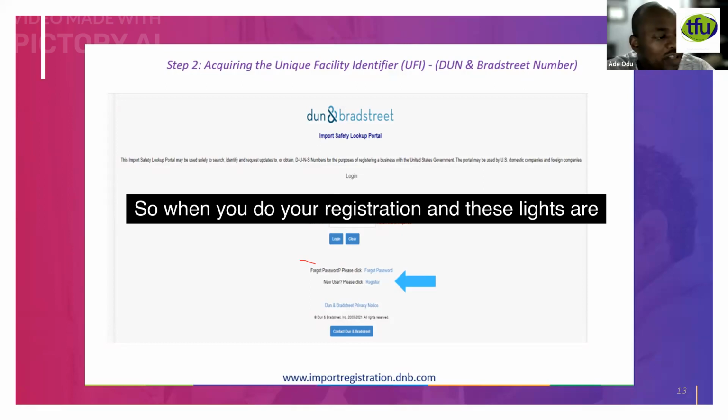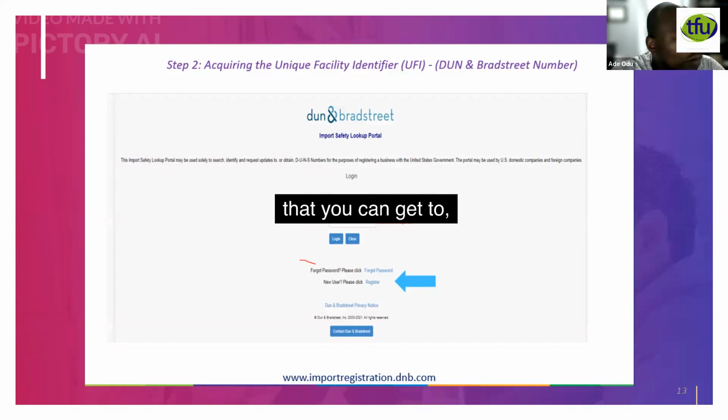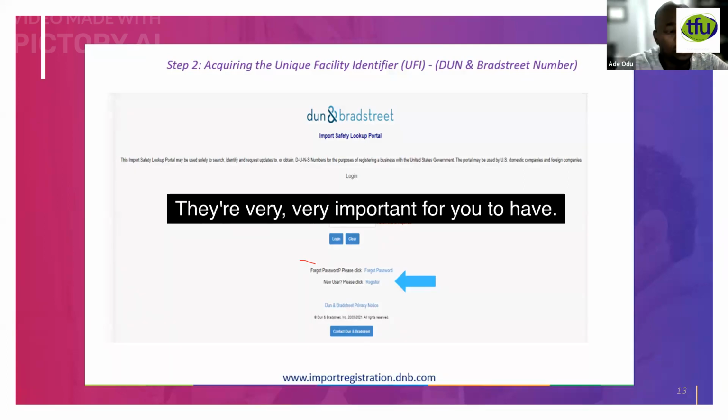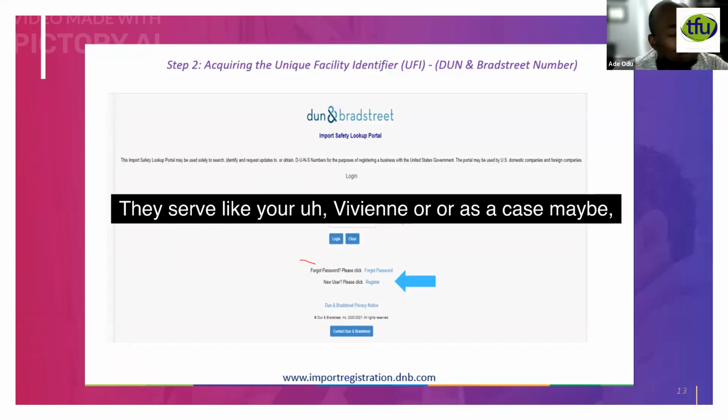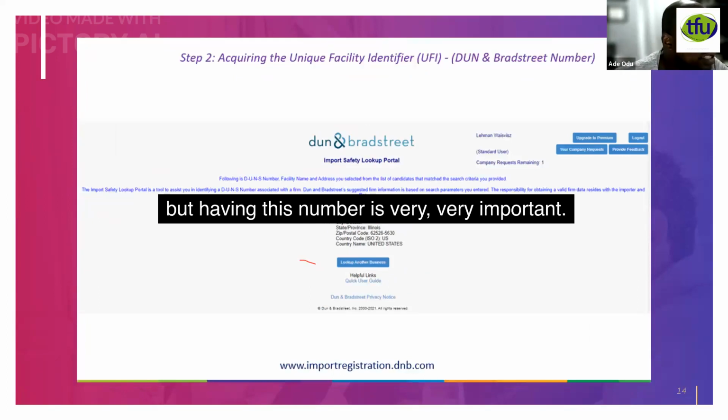So when you do your registration, and these slides are going to be shared with you, you'll see the websites here that you can go to register yourself and get these two numbers. They're very, very important for you to have. They serve like your BVN or NIN, but having these numbers is very, very important.